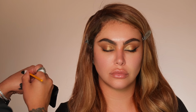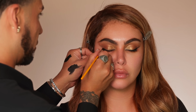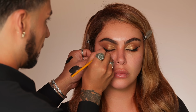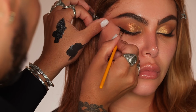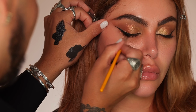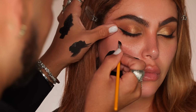So I'm doing the same thing I did on the other side. First I'm going to drag the liner in, and then I create the shape, and later I come back and clean it up with some micellar water. I'm just making a thin little knot in the inner part. It's drying up a little, creating the little flick, and I'm dragging the product in. I feel like that helps me make a line better. And I'm going for like a Beyonce sniff. So I'm going to make it a little bit longer because whenever I do her for stage, I always end up making the liner super long.